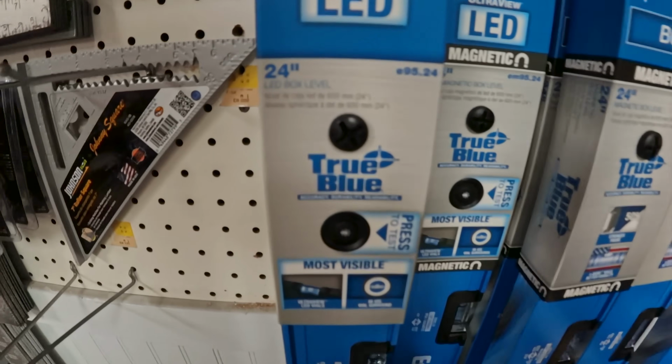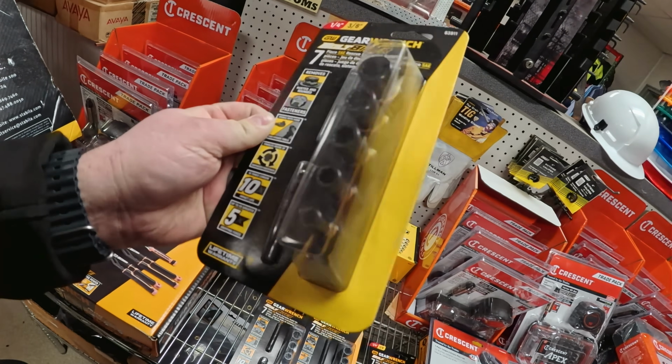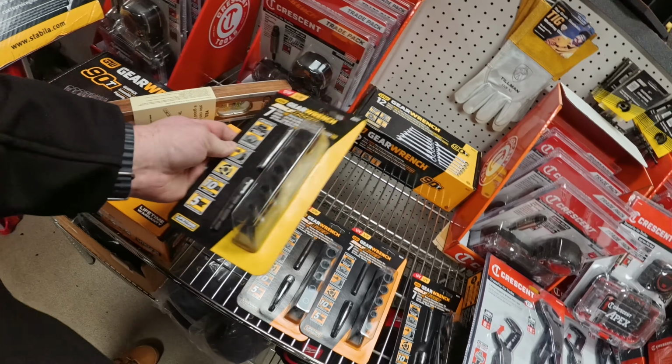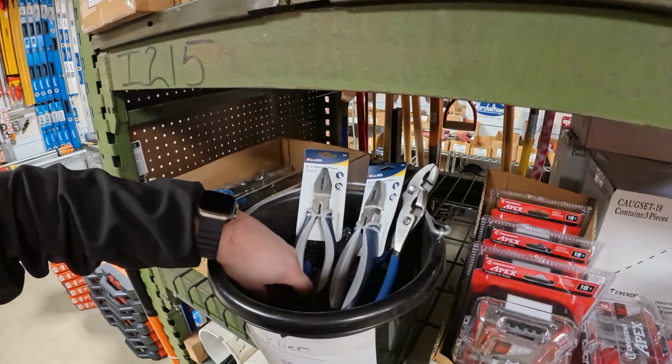Bit more true blue. Knipex, quality German, made it over here, as you'd expect. The bolt biter. I've seen these before, well not gear wrench ones. I've seen them made by Irwin. Pretty cool though. Any plier, $5. A lifetime warranty plier. Hey, and they're made by Allen.